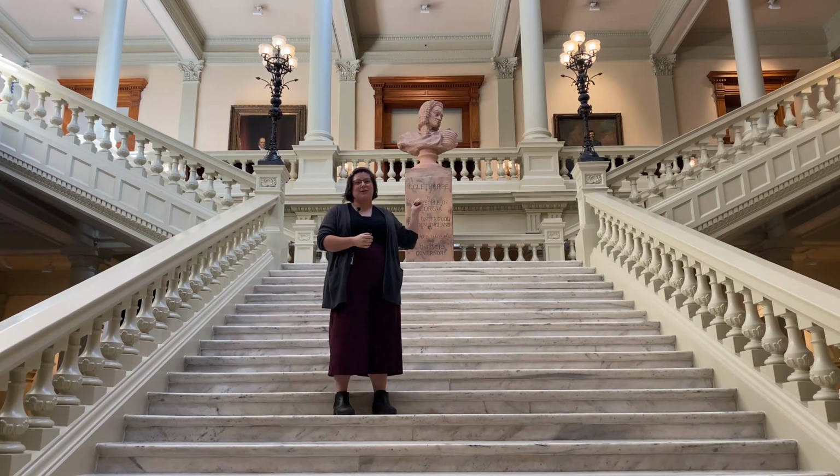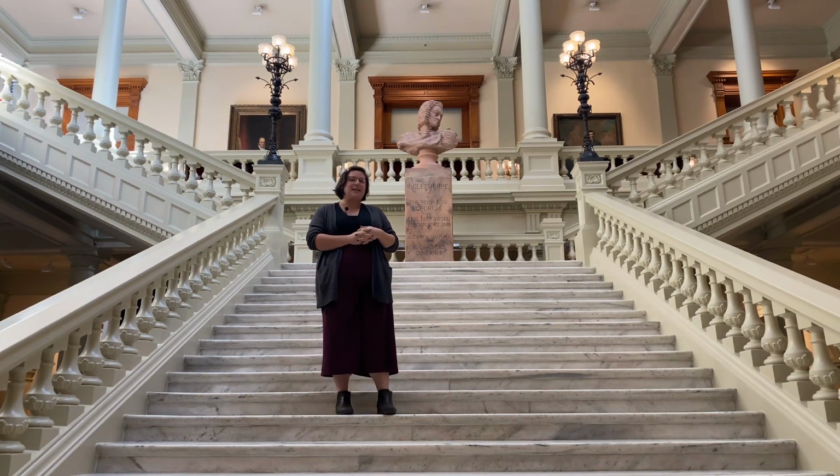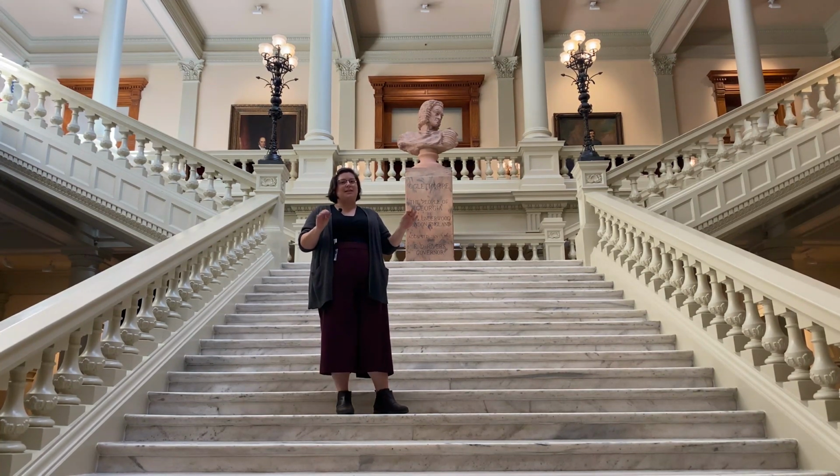This bust of Oglethorpe was actually a gift from England to our governor at the time, E.D. Rivers. And as you can probably tell, it's made out of pink marble that actually came from the state of Georgia, which I think is just super cool.